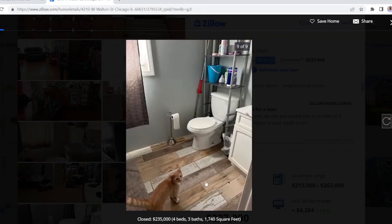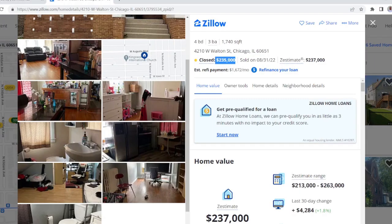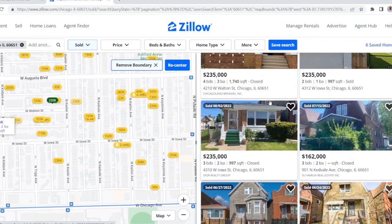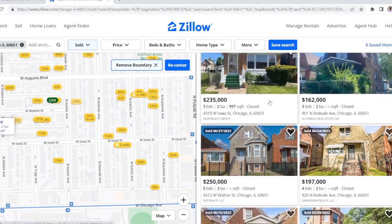So, all right, got the nice cat. Some of these listing pictures crack me up, I swear. Oh, sorry, the Zestimate range is 213 to 263, but let's not pay attention to that. It closed for 235, and it's pretty similar to our property. So, all right, well, we know at least last year we could have gotten $235 for it, and as a realtor, I can tell you home prices haven't dropped off. If anything, they've increased a little bit since then.